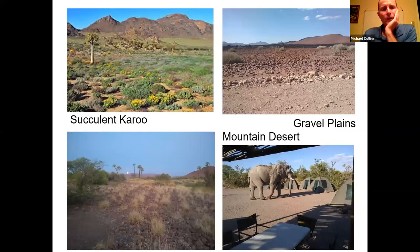Now, from there, we visited some succulent karoo. This is just absolutely beautiful habitat. It wasn't this green when we got here. This is one of the pictures that I only have a camera phone. So most of the pictures in here are mine. Some are from my students, but this is one that I got from somewhere else. But the succulent karoo has this amazing diversity; I thought it had the richest plant community of all the biomes we visited.